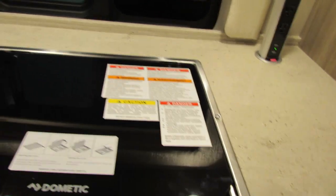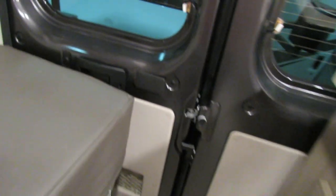Two burner, microwave. Yeah, it's strange having it there. Microwave down here. Sleeping area. Obviously this pulls out to be larger, but perfect for one person.